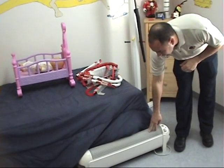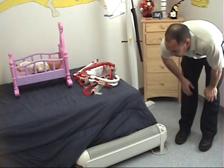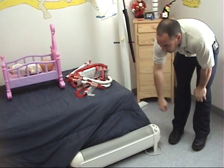Here we have a space heater. Notice how close this heater is next to this comforter. That could easily catch that comforter on fire if we had this turned on. So it's important, if we use space heaters, we keep them away from any fabric such as a comforter or drapes.